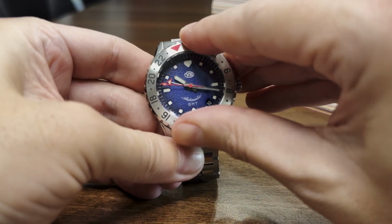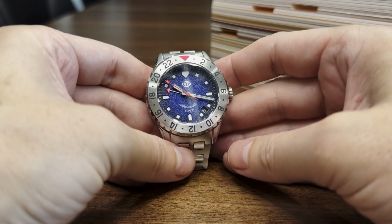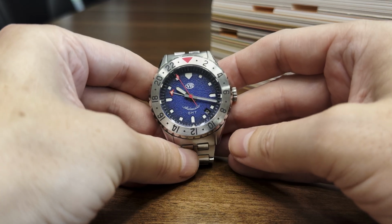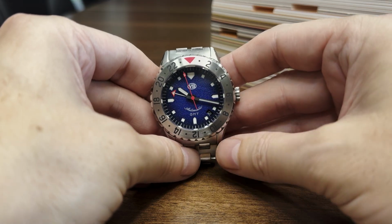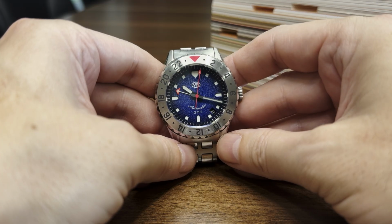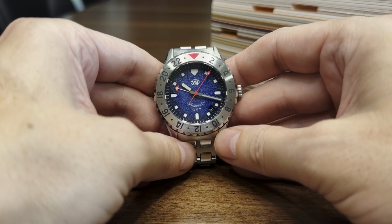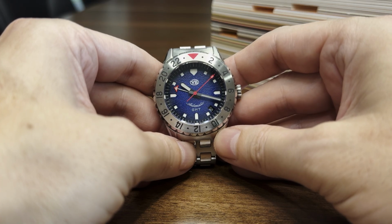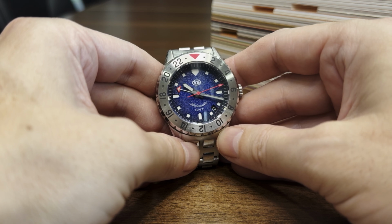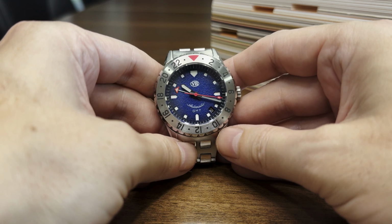And credit where it's due, someone on their team remembered half-hour time zones actually exist. You know, for the tiny subset of people who use GMT functions for real travel instead of just setting it to GMT because they think it sounds adventurous. As for the bezel numerals, they're filled with red and black Japanese lume. Not the brightest stuff you'll ever see, but bright enough to do the job. And let's be honest, if you need a GMT bezel to glow like a torch at 3 AM, you're probably in a war zone and worried the lume will give away your position.